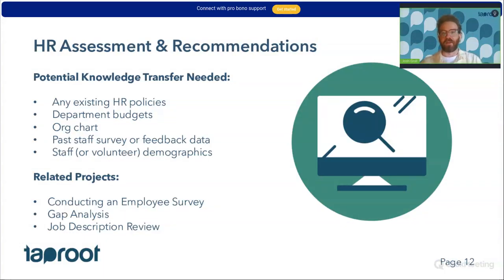So the first example of a really great intro type of HR project is an HR assessment and recommendations project. Through this type of project, you can build resiliency by assessing where your organization stands internally, brainstorming on how to improve upon weaknesses, and leaning into organizational strengths. Investigating which HR policies should be implemented, researching new remote work standards, or conducting an internal engagement survey can all be elements of the work that happens in this kind of project.